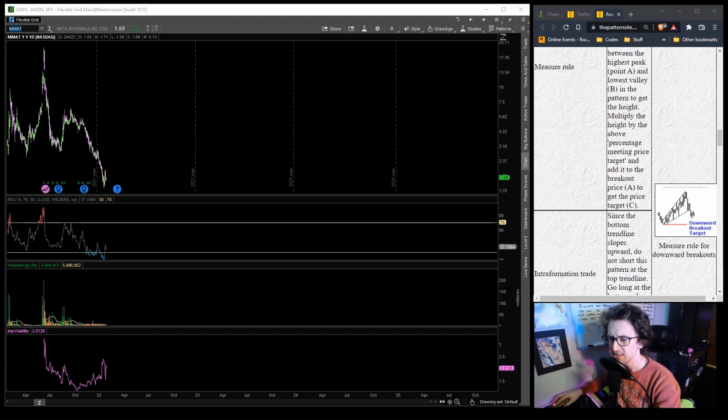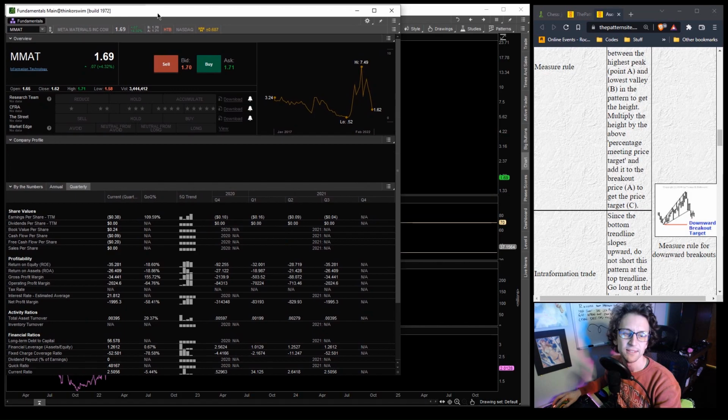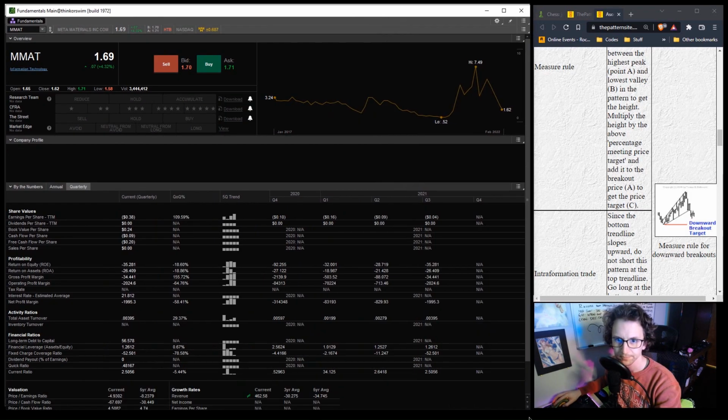And I'm going to detach this gadget. I'll pull it up so that I can show it in the video too. Okay, so this is MMAT. I need to click around a little bit here to adjust my view so I can read along with you. Okay, here we go. MMAT. Let's look at their fundamentals really quick, and we'll have a little discussion about what's going on.